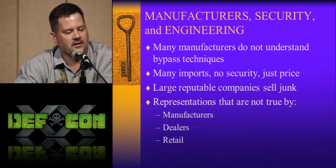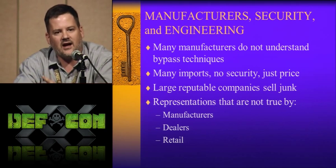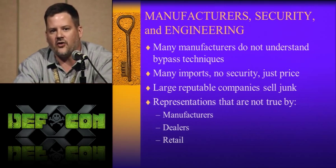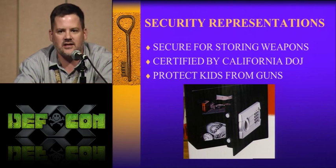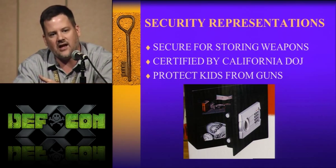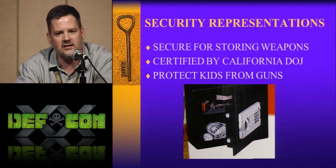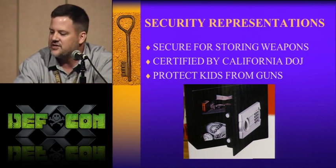It talks about junk being purported here. The most interesting note is back to the previous slide that depicted the secure gun safe and ultimately protecting your child from that. The advertisements and the photographs and the details on these packages indicate that this strong box or safe can protect your child. And the reality is it's just not true.